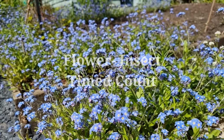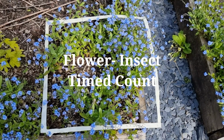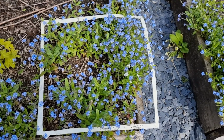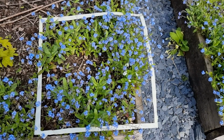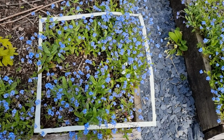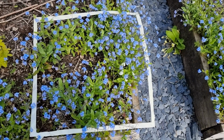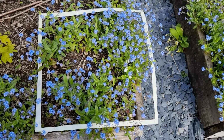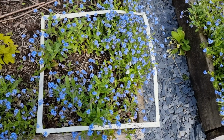So I decided to do a fit count. So I got my metre square out on some forget-me-nots, and I counted 12 insects in the 10 minutes, 3 honeybees, 4 hoverflies, 1 little wasp, 1 solitary bee, and 3 other little flies. I can't remember actually what the average is for May, but considering the last time I did it a couple of weeks ago, I had only 3 honeybees on the dandelions and nothing else. But everything else seems to be waking up.